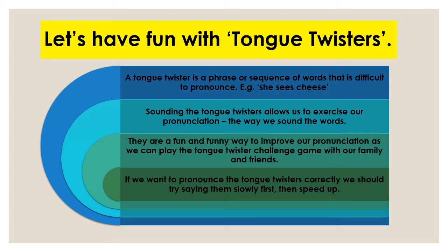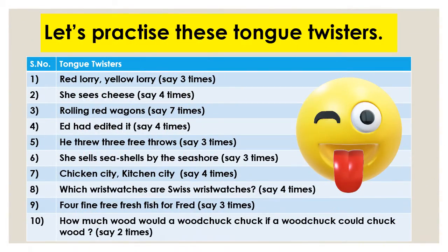If we want to pronounce the tongue twisters correctly, what should we do? We should first try saying them slowly and speed up as we say them correctly. So now let us try. Let's practice some tongue twisters.